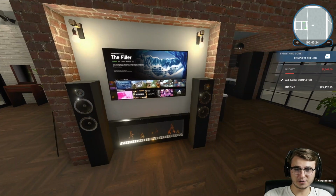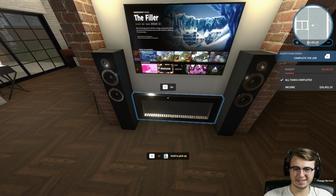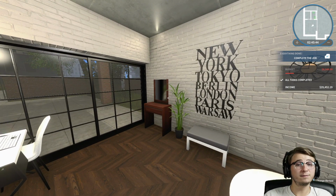So they had speakers, they really wanted those 2 speakers. We have 2 more sconce lights, and then this sweet fireplace. It's obviously not real. I would assume it gives off some sort of heat, otherwise why would you have it? But we can move into her influencer space.